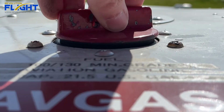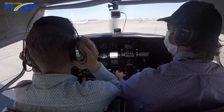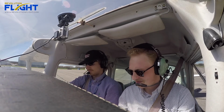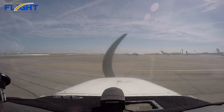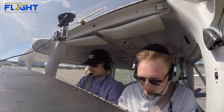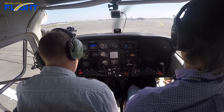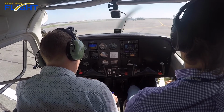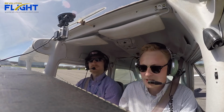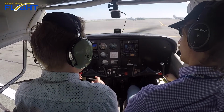Huntsville information, Golf 1853 Zulu, wind 280 at 4, visibility 10, few at 2. Huntsville clearance, good afternoon, Skyhawk 82149er. Skyhawk 82149er would like a VFR flight following to the southwest practice area at 2,500. Cessna 82149er, departure frequency 118.05, squawk 4304. Okay, departure frequency 118.05, squawk 4304, Skyhawk 149er. Skyhawk 149er, read back correct, advisory taxi. All right.